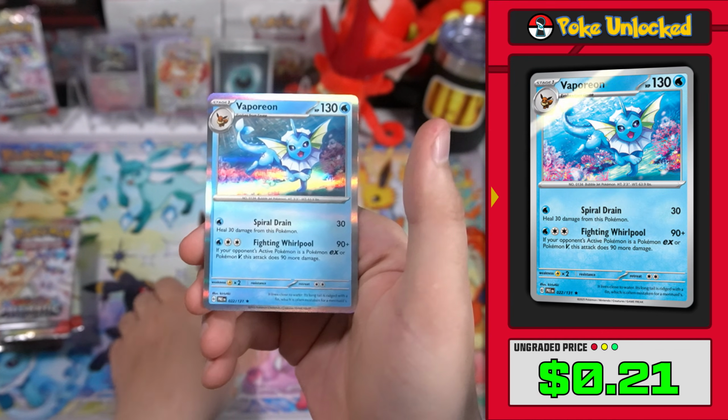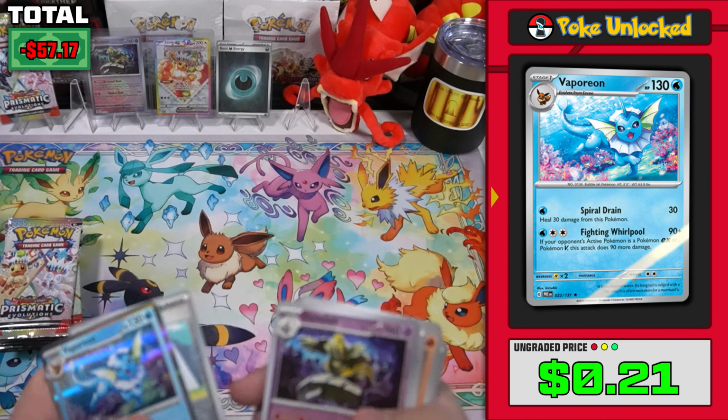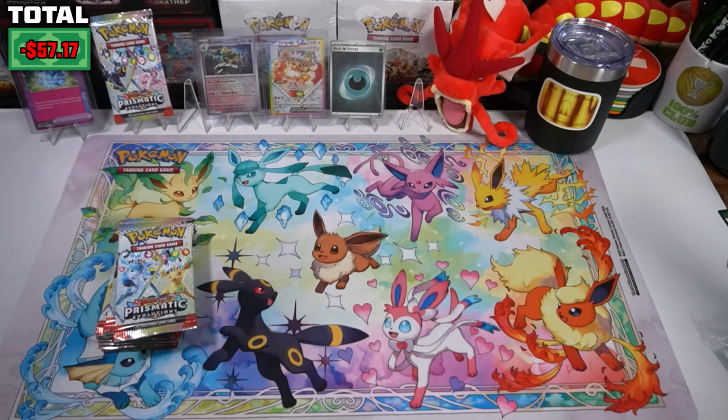Ooh, sick looking Vaporeon with the Vaporeon art. Love to get a Pokeball or Master Ball version of that. Love Vaporeon. Love me some Vaporeon. But yeah, don't support scalpers. Don't pay $250 for this. Try to get it for $100.